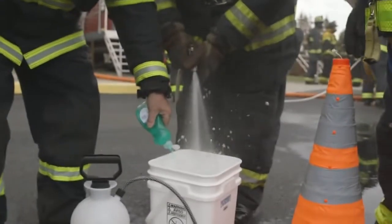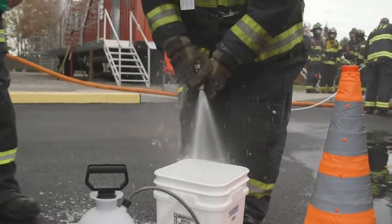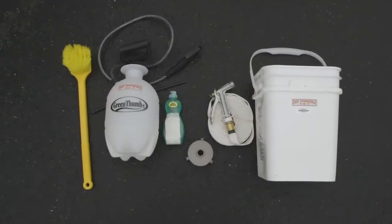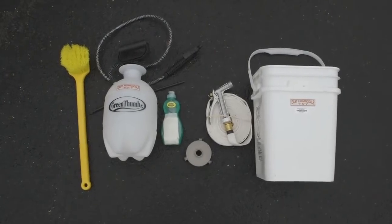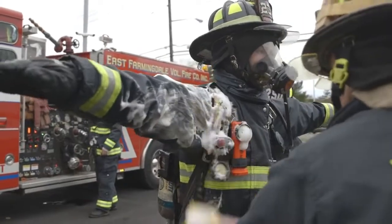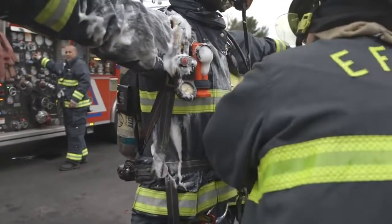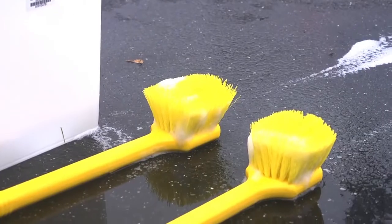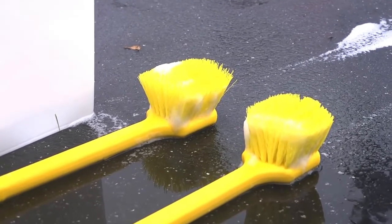The second step is to apply a soap and water solution to the contaminated member's gear. This solution is made up of dish soap, approximately 2 teaspoons, and water. It is made in a 2-gallon pump sprayer and then applied to the members requiring decon. Alternatively, this can be accomplished using a 5-gallon bucket with a solution of dish soap and water, using 2 gallons of water with approximately 2 teaspoons of dish soap.